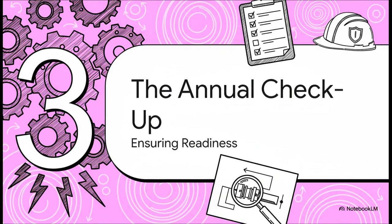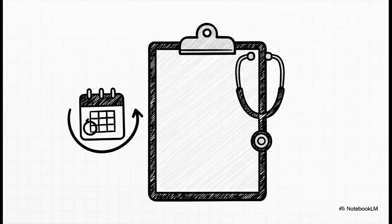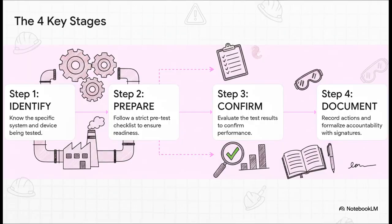Okay, but how can you be sure this guardian is always awake and on duty? Well, you test it. You test it rigorously. Now, this checkup isn't just a quick look-see. It's a formal, super detailed procedure they do every single year. And this form we've been looking at, that's the playbook. It's the step-by-step guide technicians follow to the absolute letter to make sure this silent guardian is always ready to jump into action. The whole process really boils down to 4 key stages.